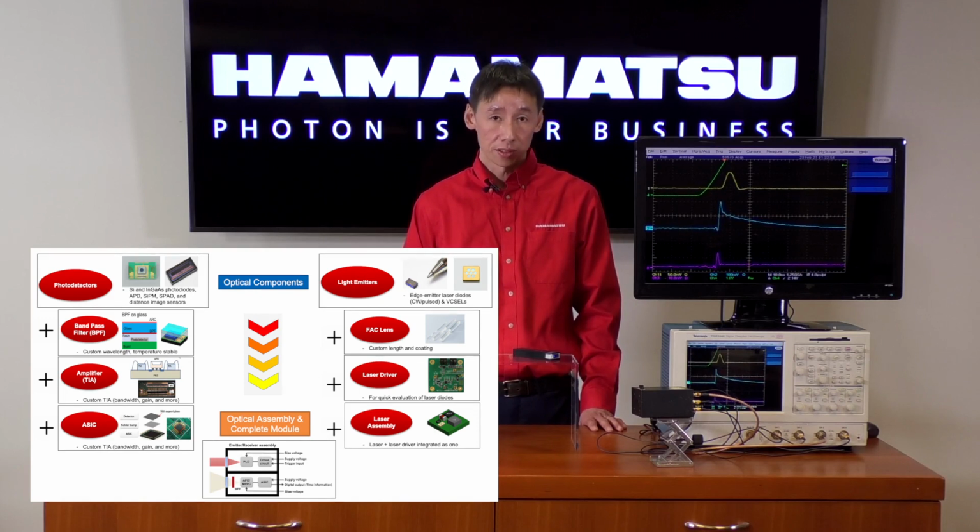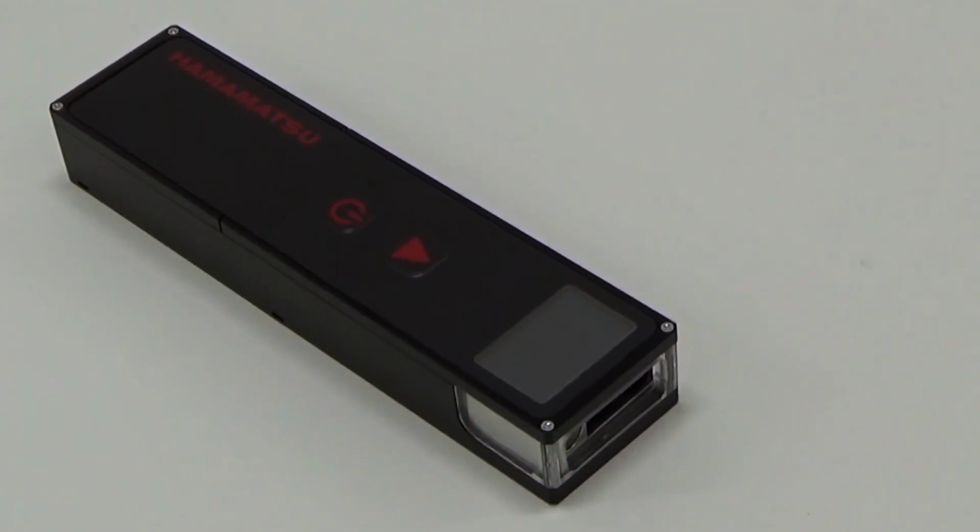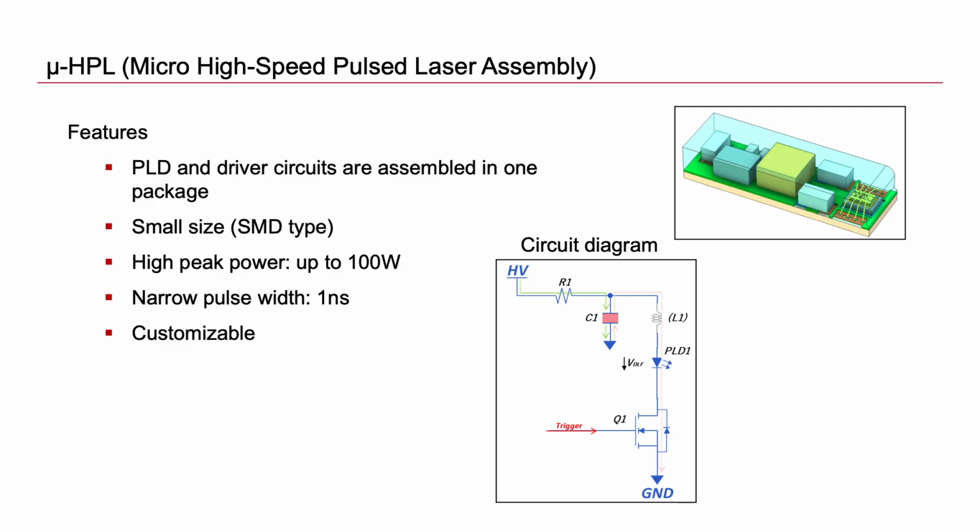From a detector and light source company, we're now also offering integrated solutions such as assemblies and modules. One example is in front of me, a little compact module that has both detector and source integrated as one. To operate a light source, a customer must design a driver circuit that provides proper operating conditions to the laser. An example circuit is demonstrated by Hamamatsu's micro high-speed pulse laser assembly, or micro HPL assembly. This compact package integrates the laser and its driver as one.